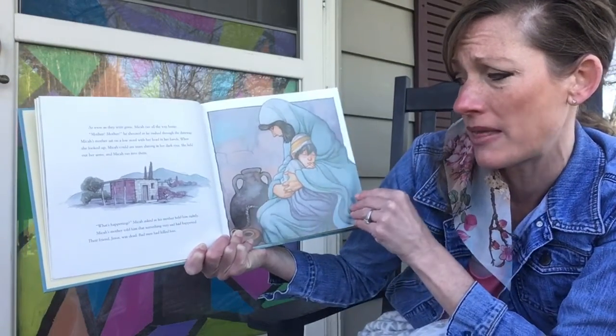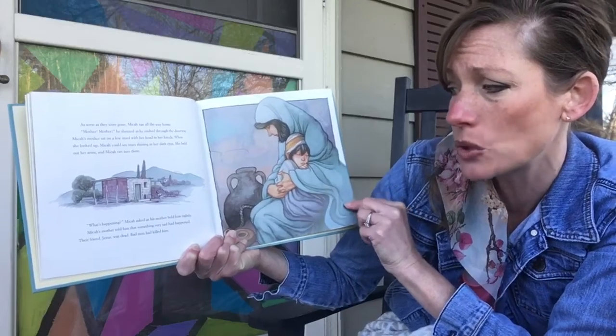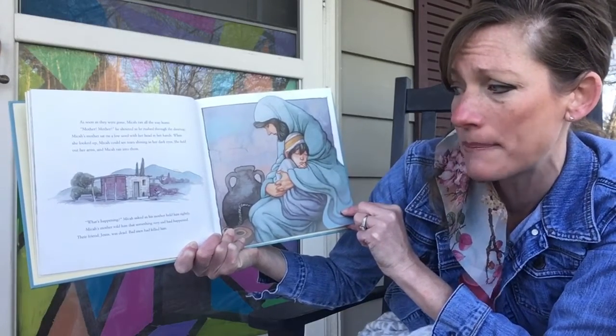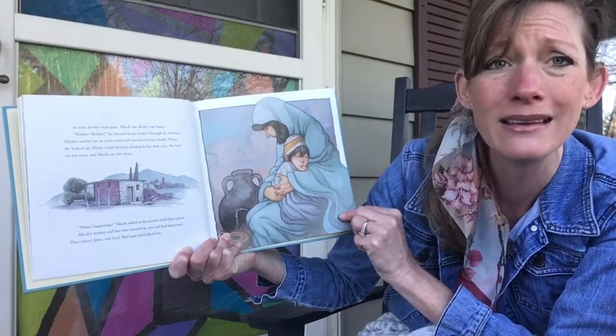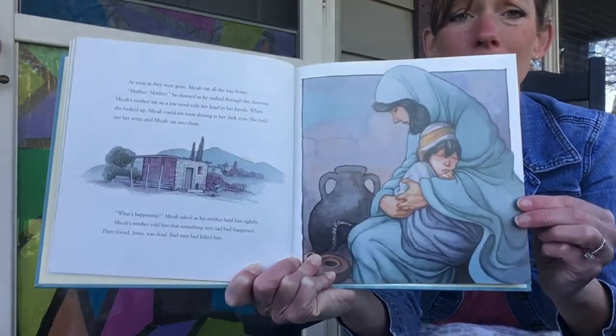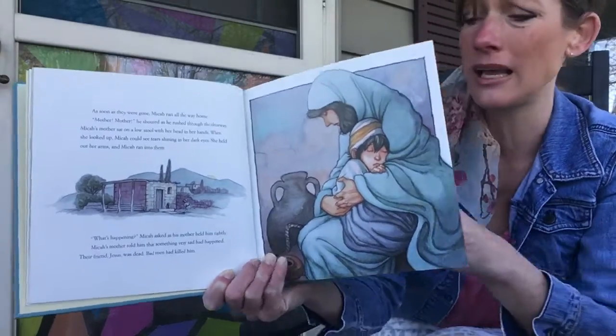"What's happening?" Micah asked as his mother held him tightly. Micah's mother told him that something very sad had happened. Their friend, Jesus, was dead. Bad men had killed him. Oh my, that's why they're so sad.